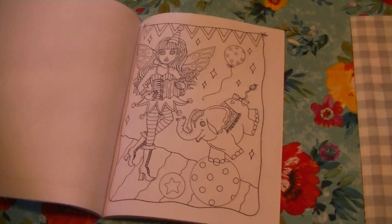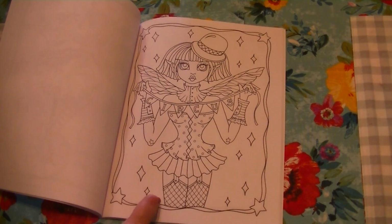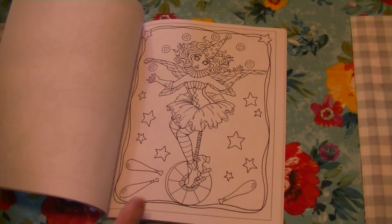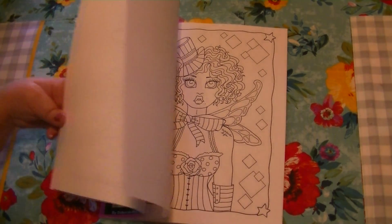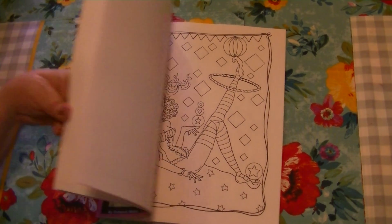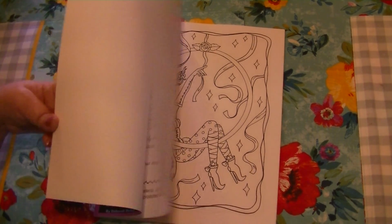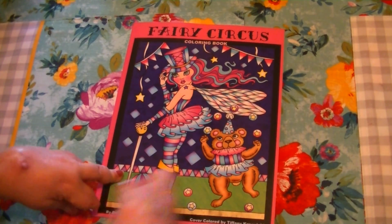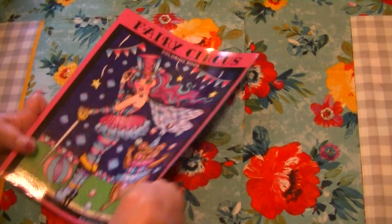There's just a lot of them that I think are really fun. Look like they'd be fun. I really like this one too. That one. That one. So there's a lot of them that I think this one's a good one. Will be a lot of fun to color in. This one would be one, well, we'll worry about next year's full book color along next year, right? So that's Fairy Circus by Deborah Muller.